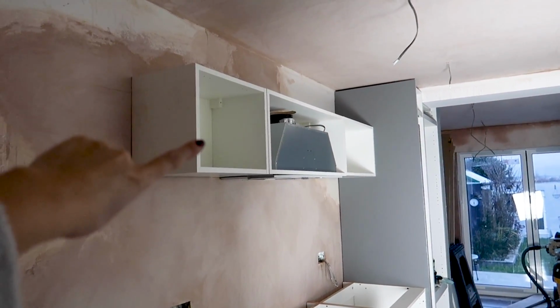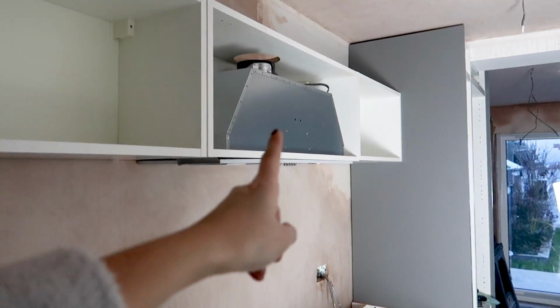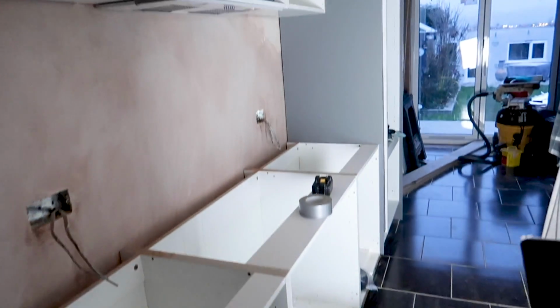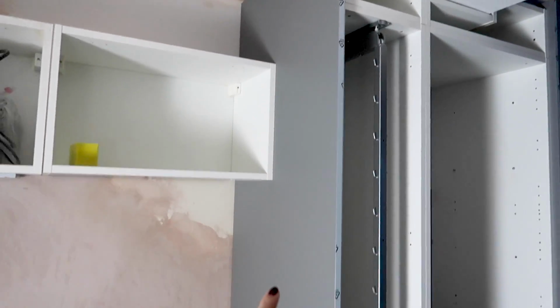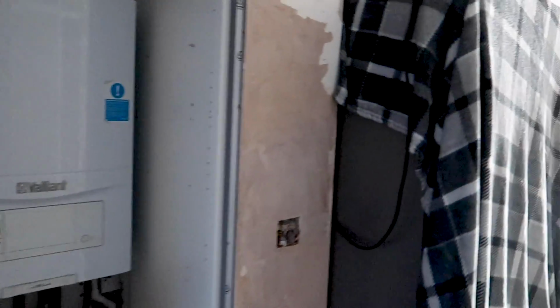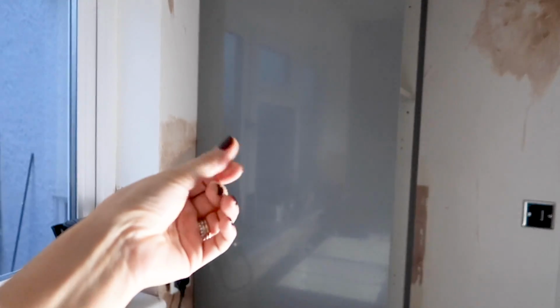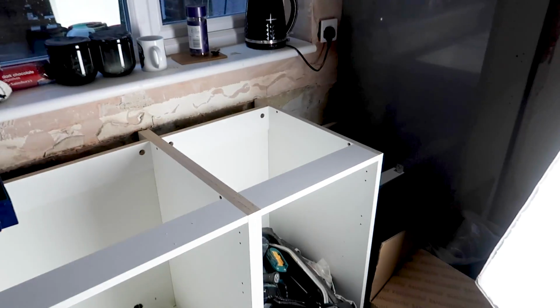Right, so we have units up here and we have the extractor fan in the middle one, so that's completely wasted unit because it holds the extractor fan. But these are up here, been fitted. Obviously these were here yesterday, but now you can see the colour that we've gone for because some of the end panels have started to go on. We've got one there, and some down here as well. Over here on the boiler cupboard, and also the fridge boxing in has started to be put in, and over on the end larder unit as well. This one looks shiny because it's still got the wrapper on it, but they are in fact matte, sort of dark to mid grey. So it's all looking pretty good.